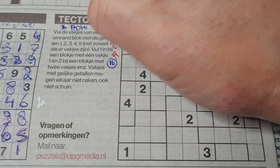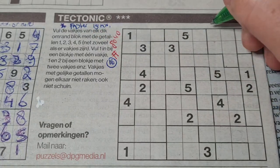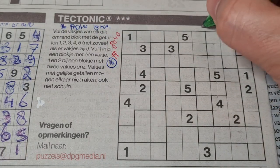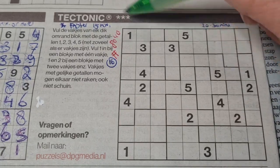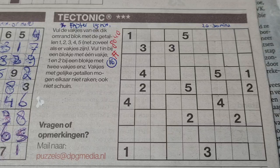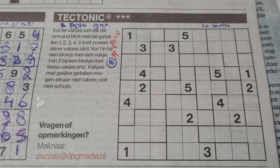But it's indicated with 3 stars. And for a 3 stars puzzle, I need 20 to 30 minutes. Question is, is this a 3 stars or a 1-star puzzle? We don't know, we will see, so let's get started.